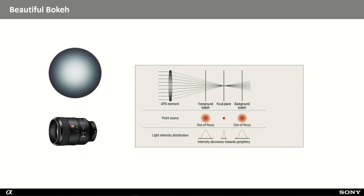One of the other ones I wanted to mention in the G Master line is the 100 STF lens, the smooth transition focus. This is one of the other interesting technologies Sony's incorporating into different lenses. What this lens has is an apodization filter, which collects light differently at the periphery, because there's essentially a neutral density filter that creates a diffusing effect. And this allows for a really buttery look to the bokeh.